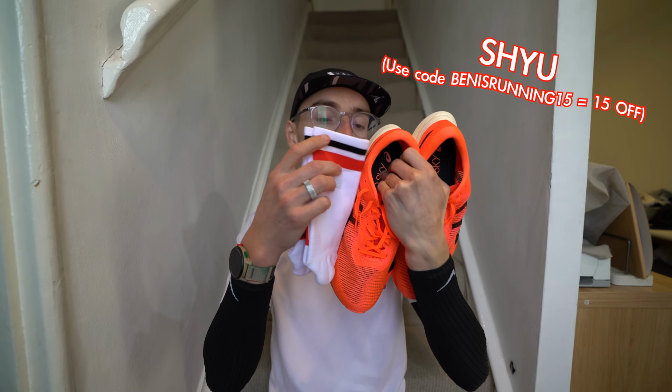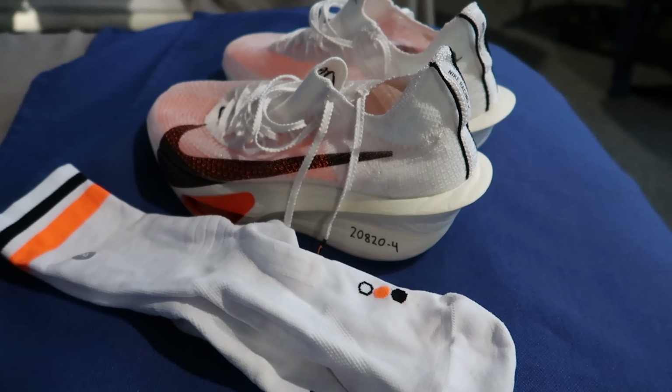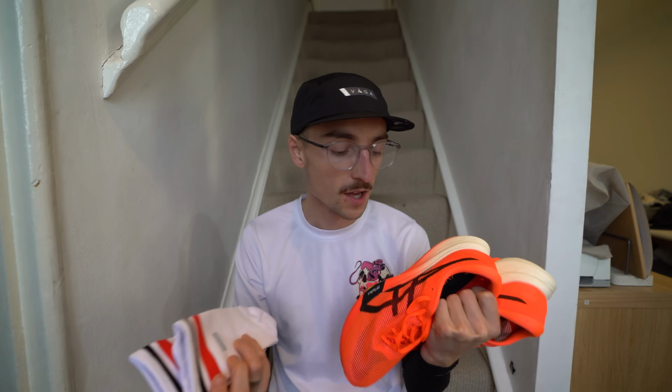Colorway is almost good enough, we'll say. Shoe are known for making socks that match your race day shoes. These aren't a pairing that they've designed specifically for them, but they'll do for today. So yeah, going to be testing out these shoes, and I will let you know how the session goes once I get it done, basically.